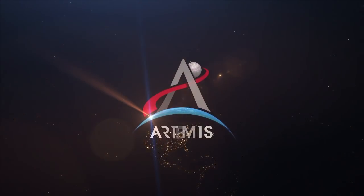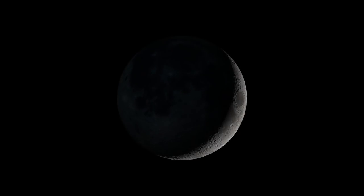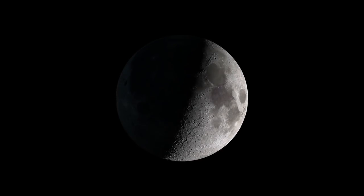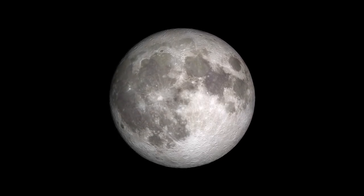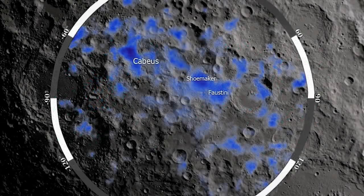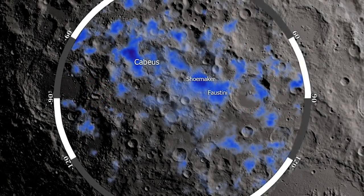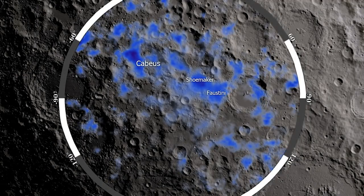Project Artemis, NASA's effort to return astronauts to the moon by 2024, has scientists excited about being able to use the water that already exists on the moon to support a sustainable program of exploration. Now, the presence of water on the moon is a relatively recent discovery, and one that opens up exciting possibilities for the future, while sparking some questions about where that water came from.